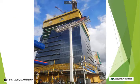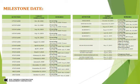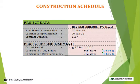For project schedule and accomplishment, as of September 2nd, 2020. For milestone accomplishment, there are no updates to date. For construction schedule, the updated construction days elapsed as of cutoff date August 27th to September 2nd, 2020 is 545 days, or equivalent to 45.91%. The construction days remaining is 642 days, or 54.09%.